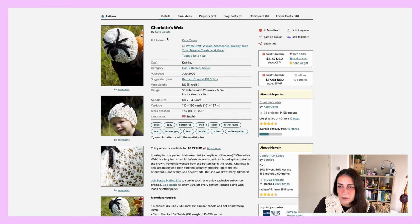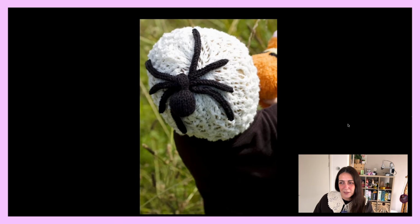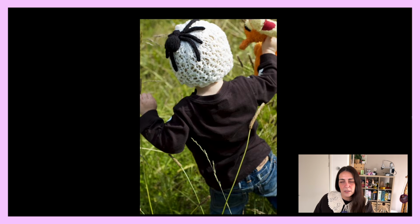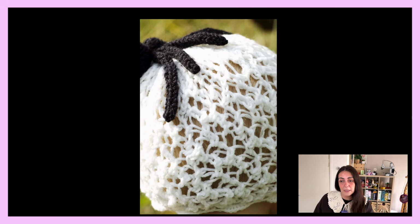This is the Charlotte's Web. It's a kid's hat, and it's obviously from that book, Charlotte's Web, but it's like a big spider web hat with a giant spider on it. I just don't know if I would give this to a child, personally. I think kids would like this, but do you want them to go out in public? Because if you give this to a child that likes it, they will take it out in public, and then you have to walk next to it, which is meh.